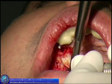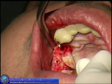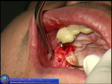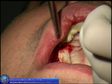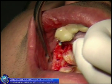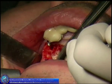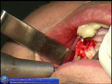So, step number two. We take the next TKW tip, the TKW-2. Okay, and we proceed with the preparation. We enlarge it.